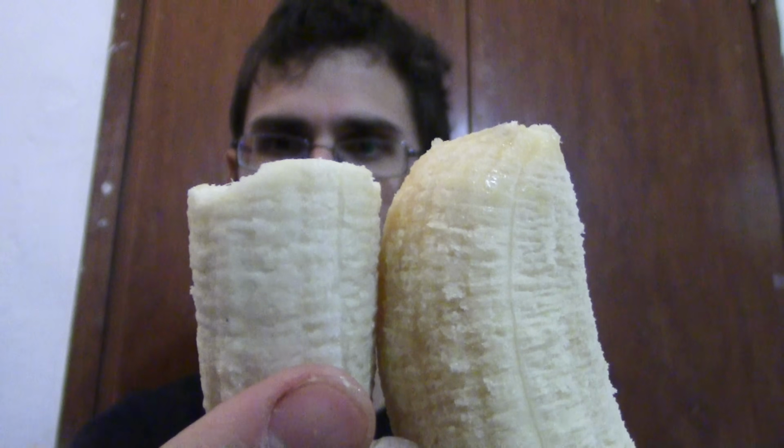but here is the Tabasco, here is the red banana. So you can see that this one has an orange tinge to it, and this one does not. It just smells kind of like a mild Cavendish banana.